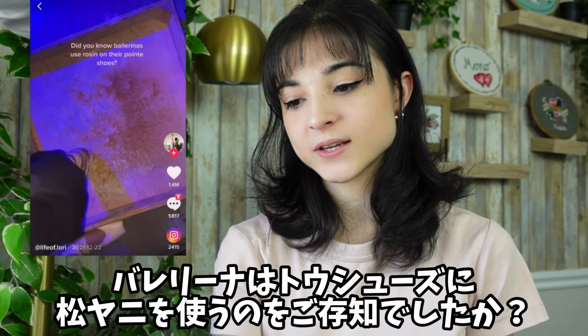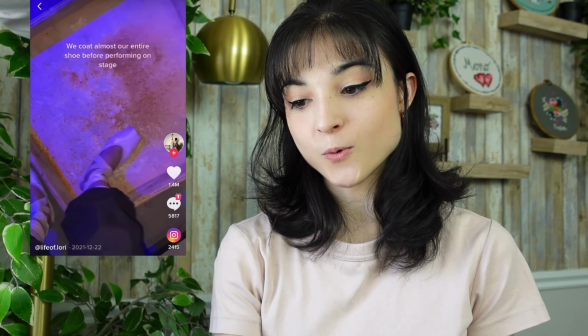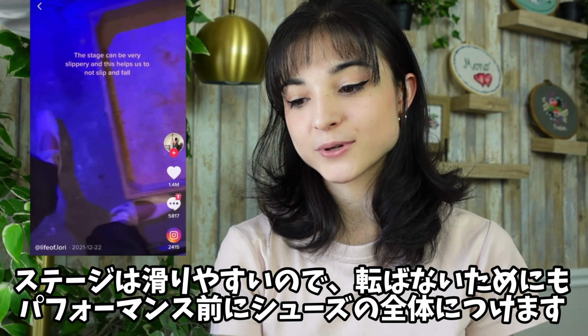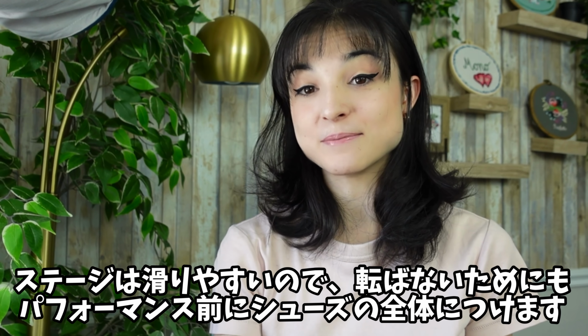Okay, did you know ballerinas use rosin on their pointe shoes? We coat almost our entire shoe before performing. The stage can be very slippery and this helps us not slip and fall.